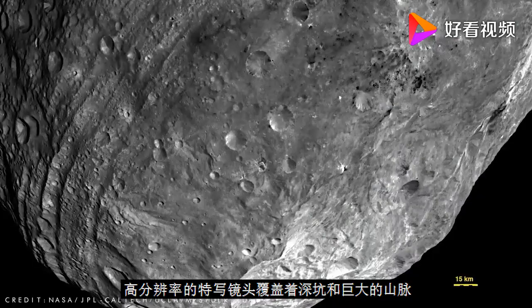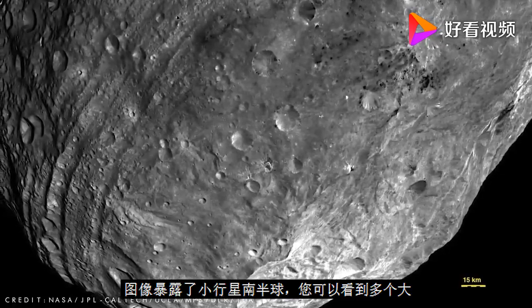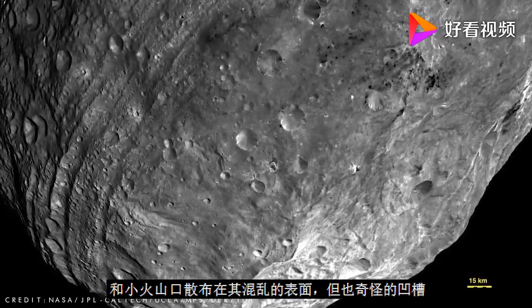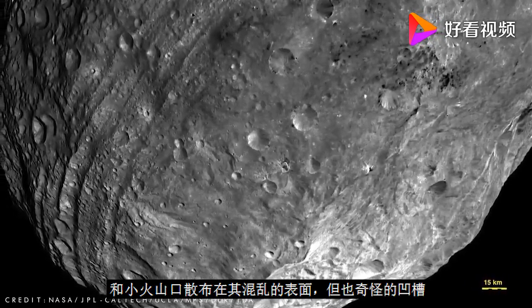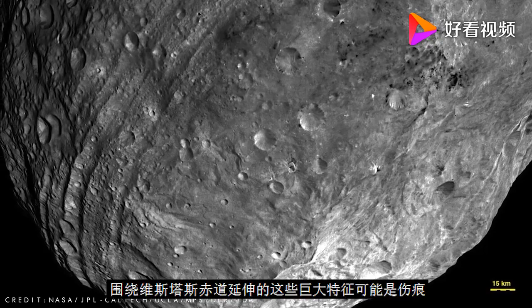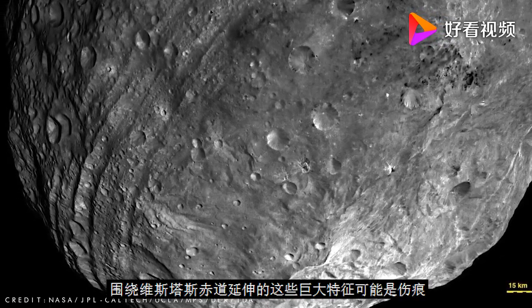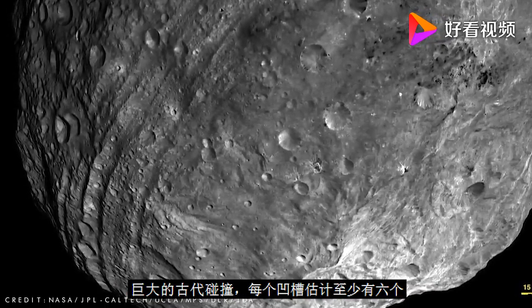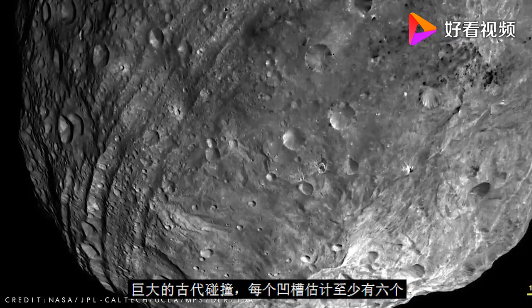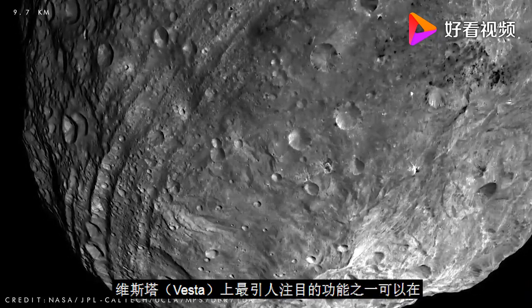This high-resolution close-up image exposes the asteroid's southern hemisphere. You can see multiple large and small craters scattered across its chaotic surface, but also strange grooves that stretch around Vesta's equator. These enormous features are likely the scars of gigantic, ancient collisions, and each groove is estimated to be at least 6 miles wide.